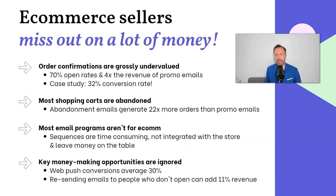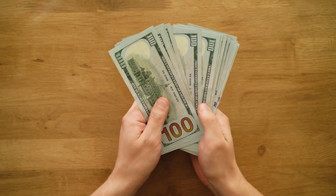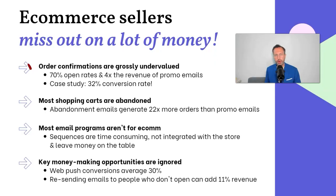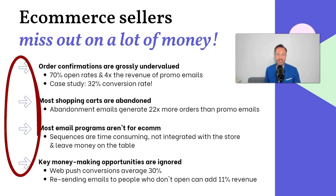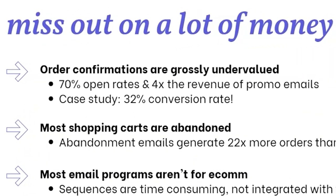Now, there's a macro comment I want to make here before we get into the details about email marketing for e-commerce. It's that e-commerce sellers are missing out on a lot of money. They're leaving a lot of money on the table, and there are 4 big reasons why I believe that is the case. The first is that order confirmations are grossly undervalued.